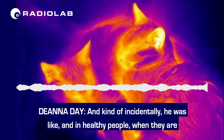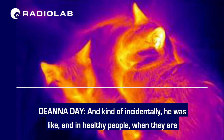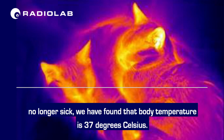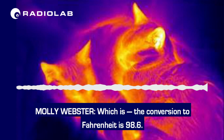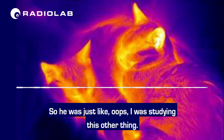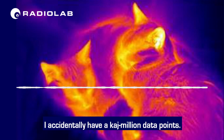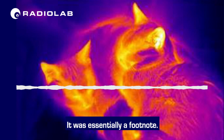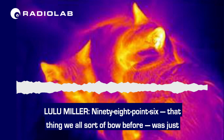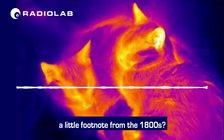And kind of incidentally, he was like, in healthy people, when they are no longer sick, we have found that body temperature is 37 degrees Celsius. Which is the conversion to Fahrenheit, 98.6. Interesting. So he was just like, oops, I was studying this other thing. I accidentally have a million data points. Yeah, it was essentially a footnote. 98.6, that thing we all sort of bow before was just a little footnote from the 1800s?